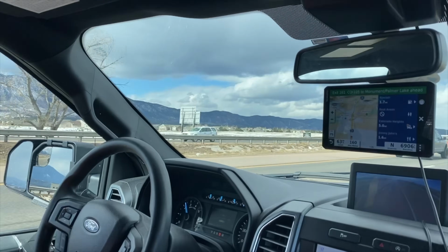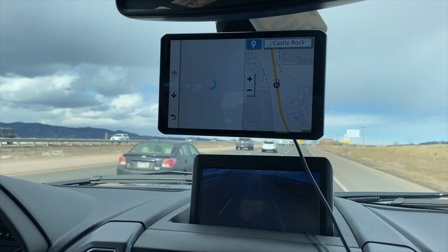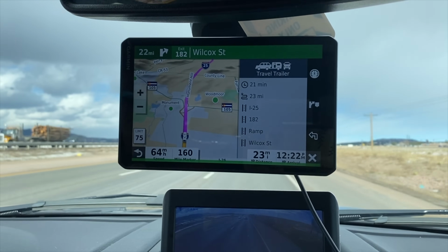Hey Garmin, navigate to Castle Rock. Which result would you like? Number 1. Go into Castle Rock, Colorado.